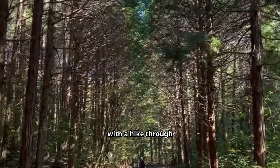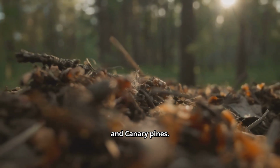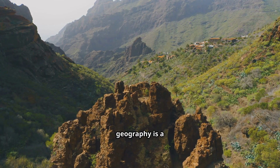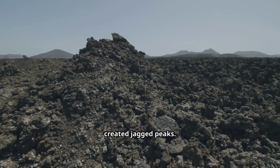Start your morning with a hike through a misty pine forest. Breathe damp earth and canary pines. Then drive less than an hour. Spend the afternoon on a golden beach. The island's geography is a constant surprise. Volcanic origins created jagged peaks.